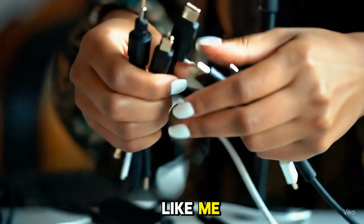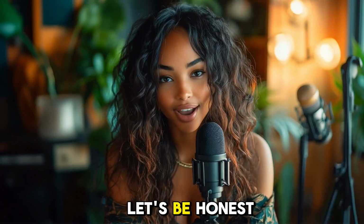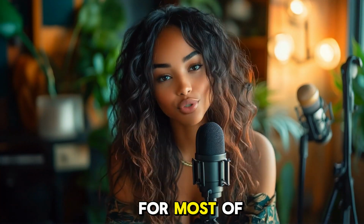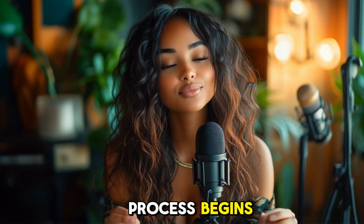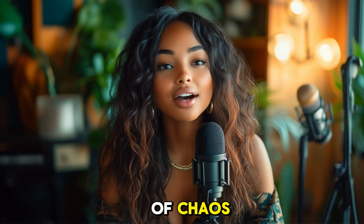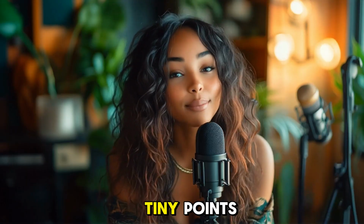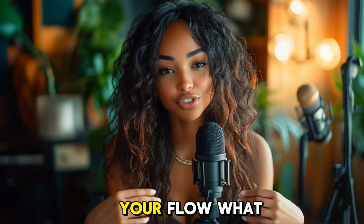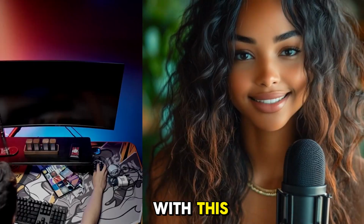If you're anything like me, you're drowning in a sea of dongles. Let's be honest, this is the reality for most of us. You get back from a shoot, and the creative process begins with this. It's a ritual of chaos. It clutters your desk, it clutters your mind, and it's a dozen tiny points of failure just waiting to interrupt your flow. What if you could replace all of that with this?